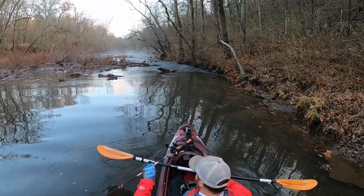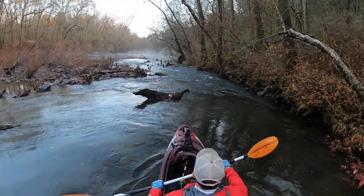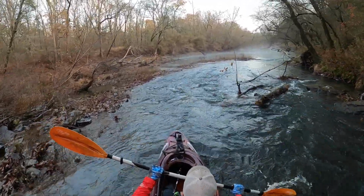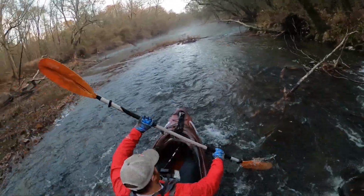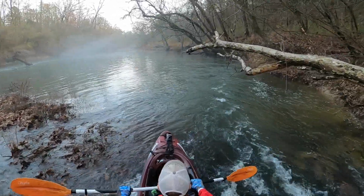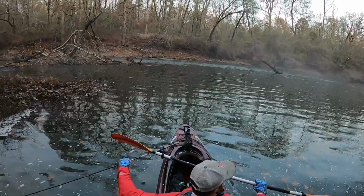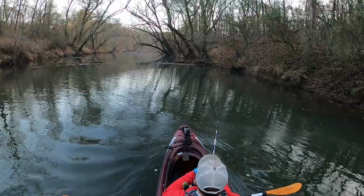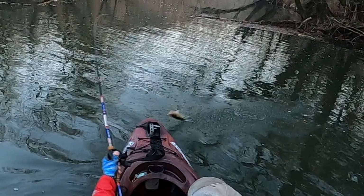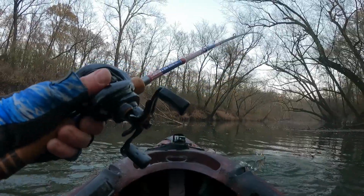It's gonna be kind of tricky. Might have to get out. There's a rock. Too bad. About broke my pole, but other than that, we're good. There's a fish. Oh, decent, decent. Got a decent bass on.